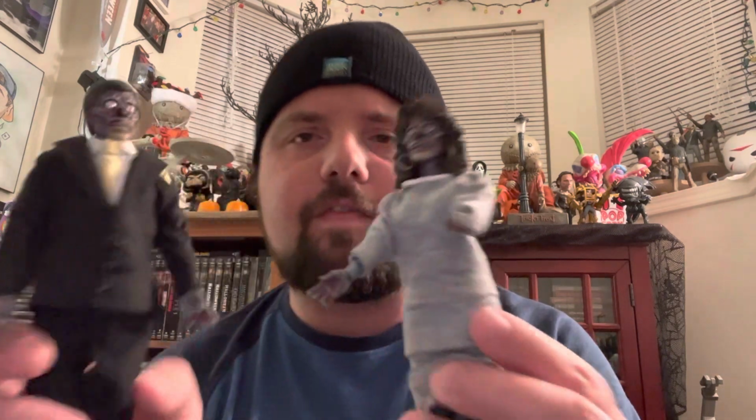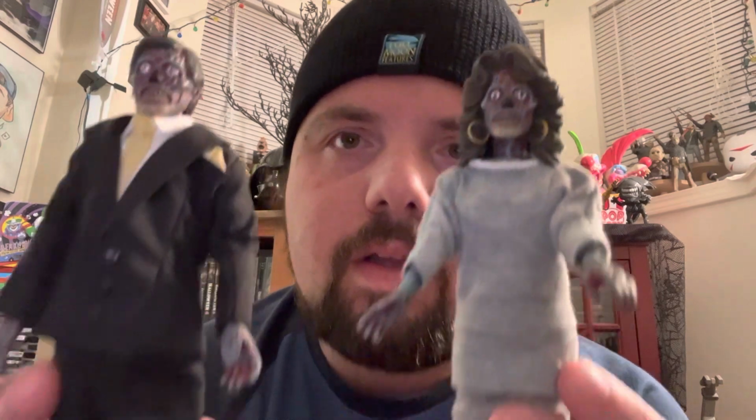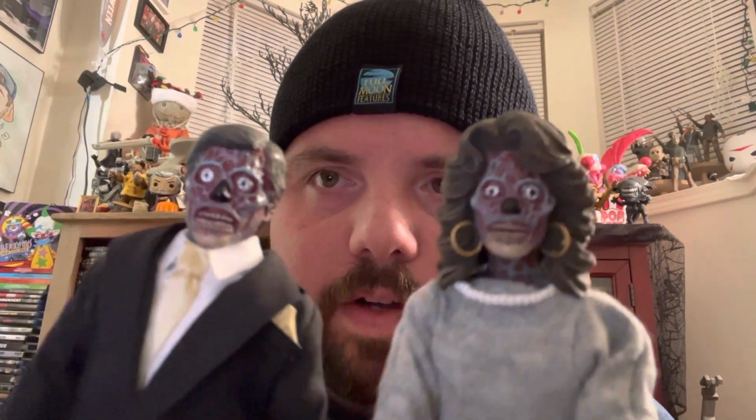All right. Then we have some more NECA figures here. I showed these in a video that I did for the movie They Live, the They Live Steelbook. I did a video on that and I showed them off in that video, but I figured I'd go ahead and show them here too. Yeah, these are really cool. This was a double pack, so you get both of them. I love their eyes, man. It's the eyes that make these. Very cool.